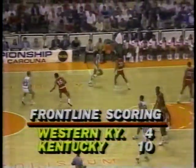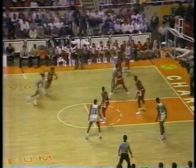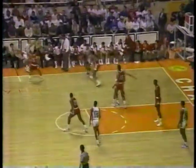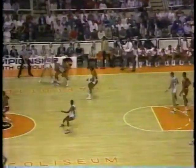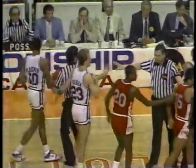Kentucky has gotten 10 of its 12 points up front. And they've come from Bennett and that man, All-American Skywalker. Harden trying to save it, does. Kentucky's getting all the loose balls, and now we've got a little bump in there, and the foul is going to go against McNary, and he wants more.